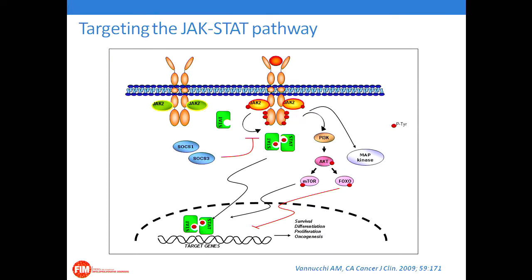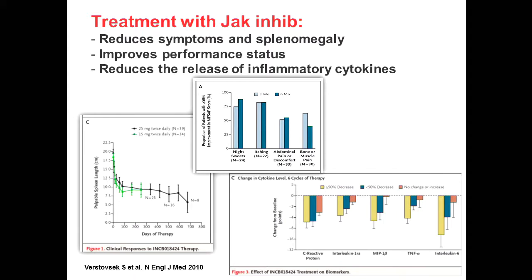Now, the JAK2 mutation, as I said before, the excitement was that many drug companies, many hedge funds, many investors threw a lot of money into discovering the new Gleevec, the new drug that would target the JAK2 mutation and cure these patients. And in fact, as you can see here, the pathway for JAK2 is not the only one that actually affects the cells. And the results have been disappointing for those investors.